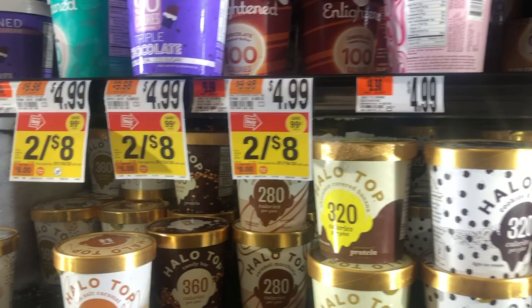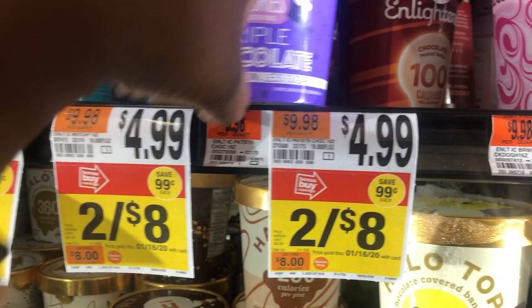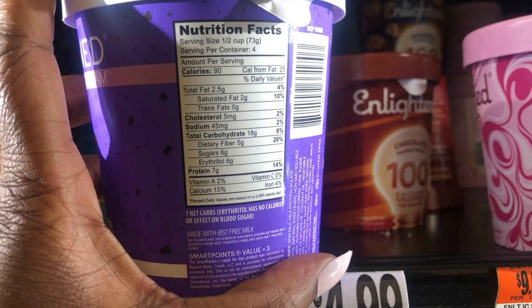And one of these. All right, guys, so these are the ice cream selections that we have. Now, I misread the packaging on here. So these are 90 calories, a lot of protein, less sugar. So let's read the back so you guys can see how the breakdown is. As a total, carbohydrates 18 grams, dietary fiber 5, and the erythritol is 6.